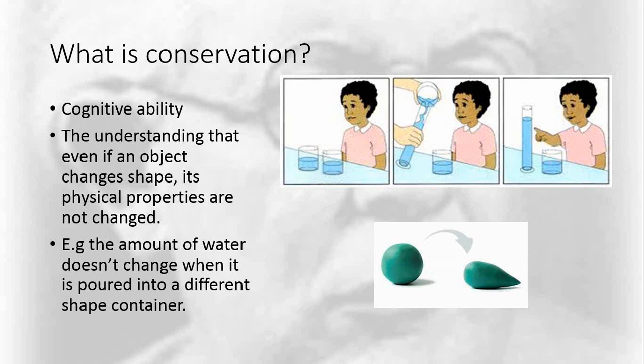Now, the interesting thing about this skill is even when children see the transformation, they still can't make the conservation. So they still can't see that they have the same amount of water, the same amount of liquid in. Same when things change shape. So we've got some plasticine here. We can take the ball and we can roll it into a different shape. And if a child isn't able to conserve, then they will think that that shape has a different amount of plasticine in it. So it's a very clear indication whether they have the skill or not.